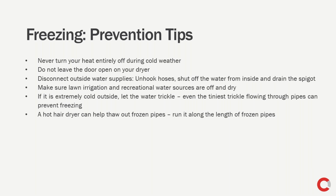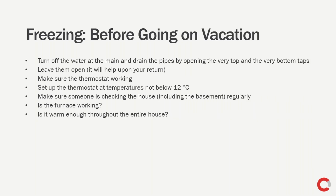So run it through the entire leg of the pipe which is exposed and you have access to, and that can help thaw the pipes. Before going away on vacation, even during summertime, it's advisable to turn off the water at the main and drain the pipes by opening the very top and the very low faucet.